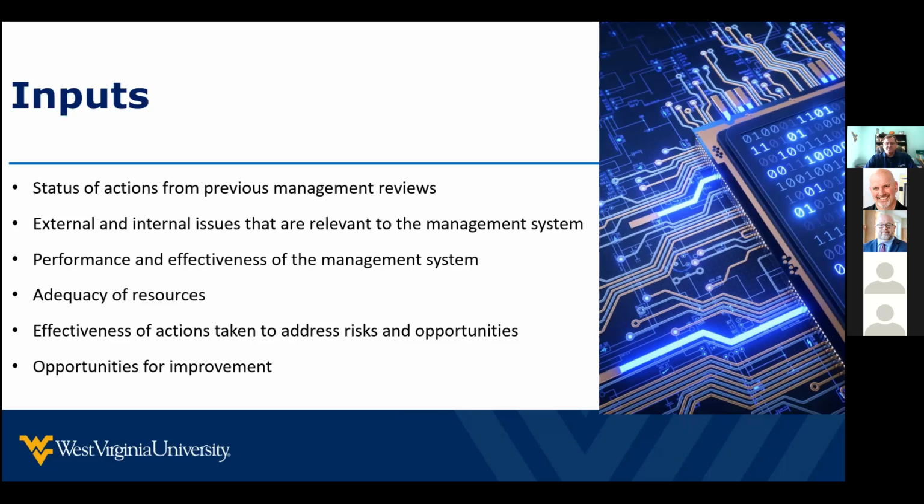Adequacy of resources, broadly speaking, means the adequacy of facilities and equipment, as well as the means and ability of your employees to fulfill your organization's strategy. For example, do your employees have proper facilities and tools necessary to work effectively and efficiently?